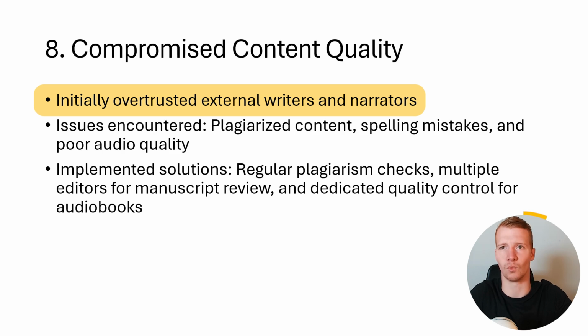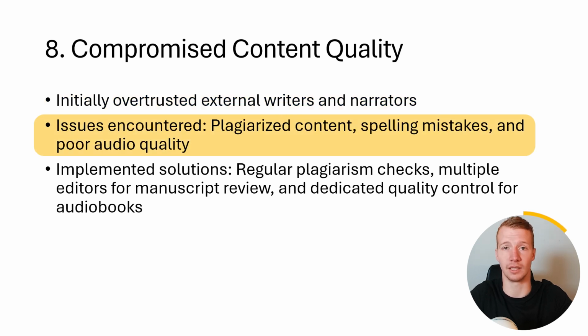My English wasn't as good when I got started, so my English has developed a lot since I started self-publishing. One thing I wish I did earlier on was to bring on an editor who could double check. And in the beginning, it was 8 years ago, I sometimes didn't do the proper plagiarism checks. That was also one thing. I received a manuscript that was copied from a website.